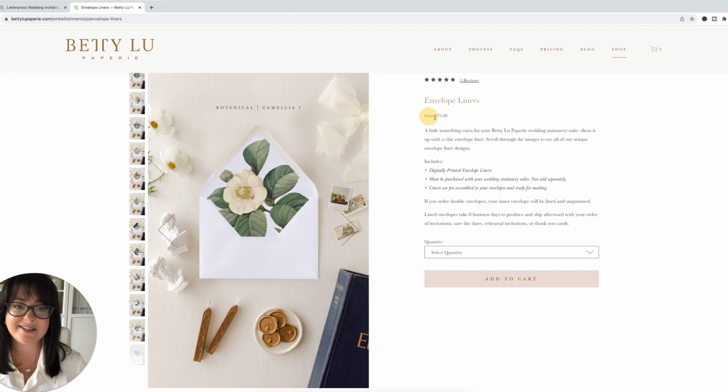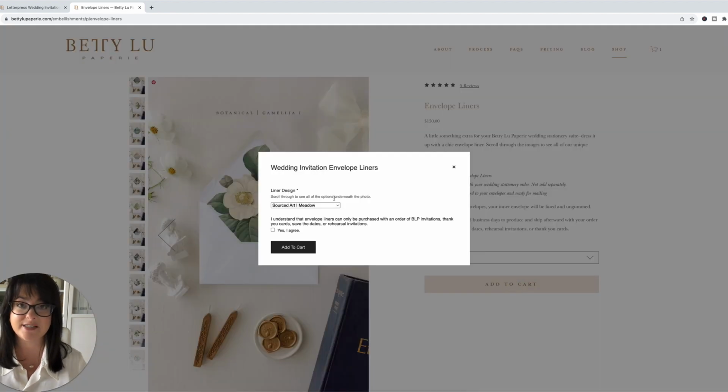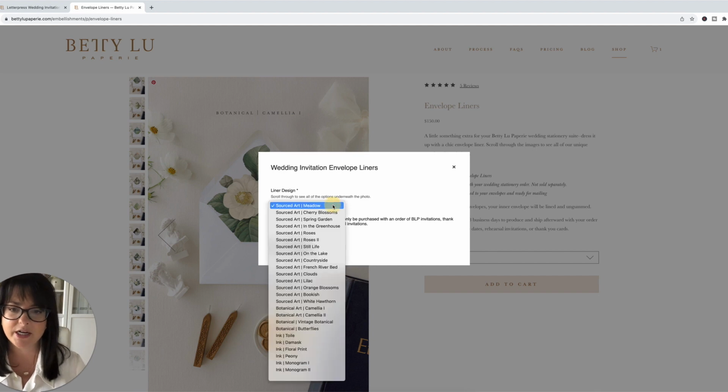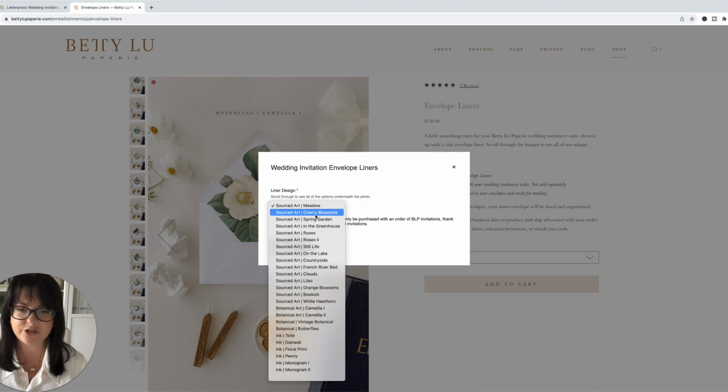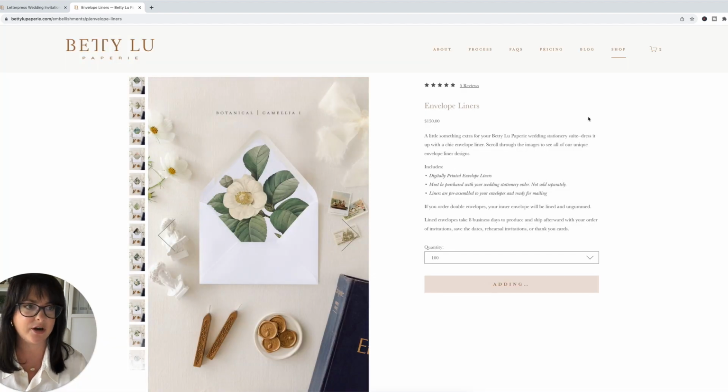And again, the pricing is going to be right here at the top. And then when you select your quantity, it's going to update the pricing. So let's say 100, and then we'll hit the add to cart. From here, that same pop-up form is going to appear, and you can choose from this drop-down menu. Let's say we want to go with this botanical option, and we will hit add to cart.